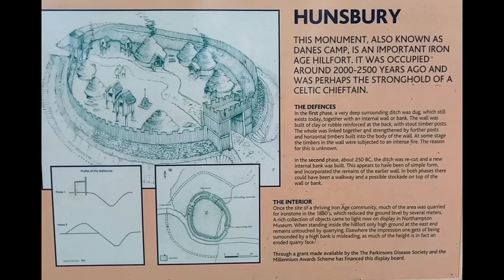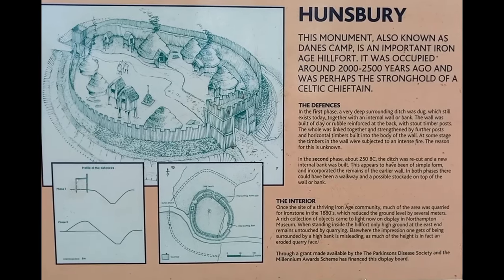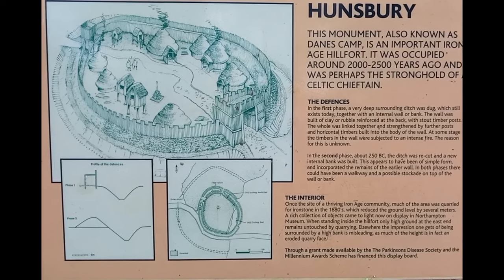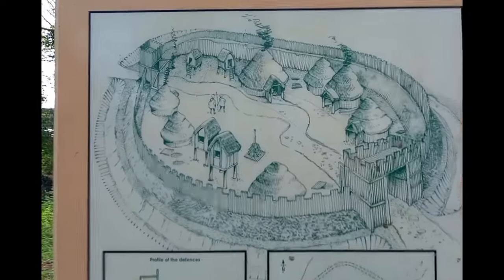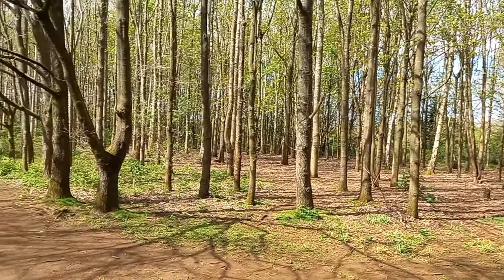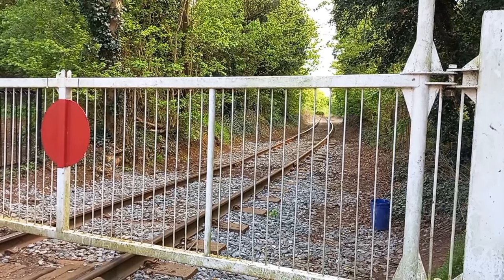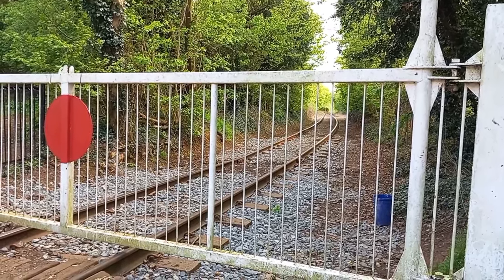I found an information board, which is brilliant. That talks all about the old Iron Age hill fort known as Dane's Camp. If you want to stop and read all of it, you can pause the video. I love the artist's impression of what it once looked like.